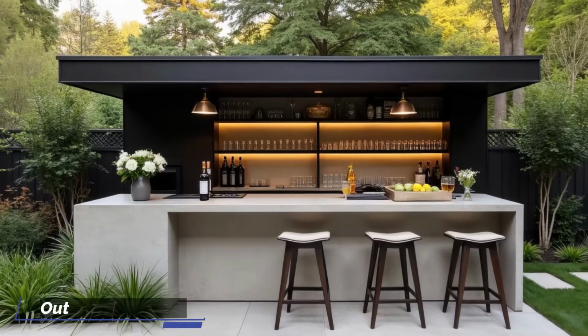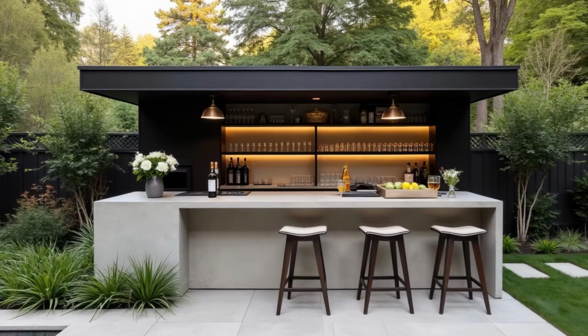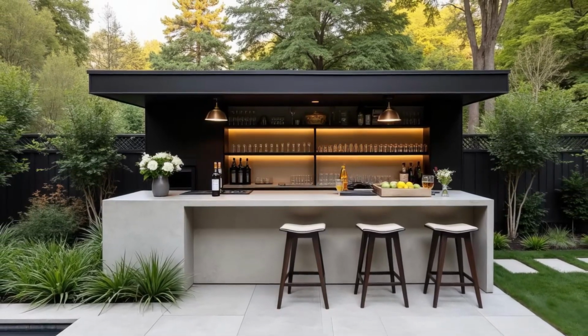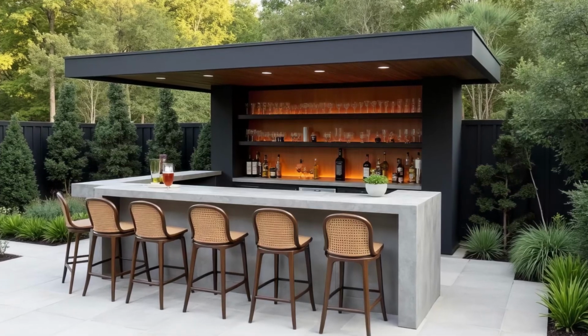An outdoor bar is a fun and functional addition to any backyard. With built-in counters, bar stools, and shelves for beverages, it's the perfect spot for entertaining guests in style.